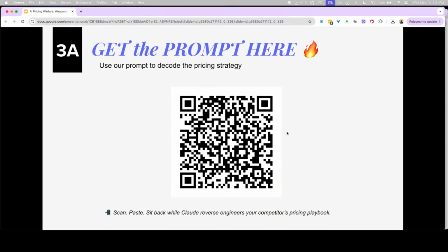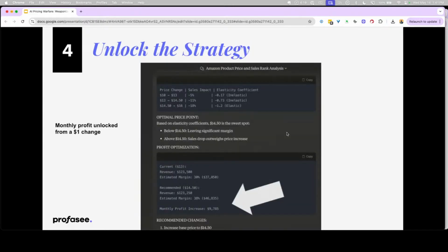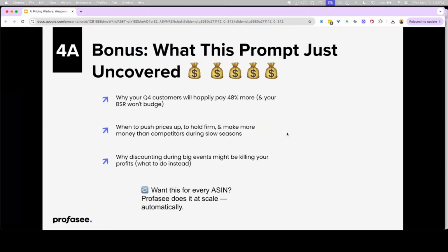And so then we're going to go to the next step. Now it actually gives you your optimized prices or your competitors' optimized prices and shows what their strategy is and how you can learn from their strategy. It shows you the profit impact, the sales projections, and even elasticity scores. You test it, you measure it, and you can repeat it. It's all a workflow, but it's going to deliver you more margin at the end of the day. The single prompt is telling you if Q4 shoppers are going to pay 48% more without hurting your rank. It's going to show you when to push prices into the slow season. That's all you need to do, is drop this in.